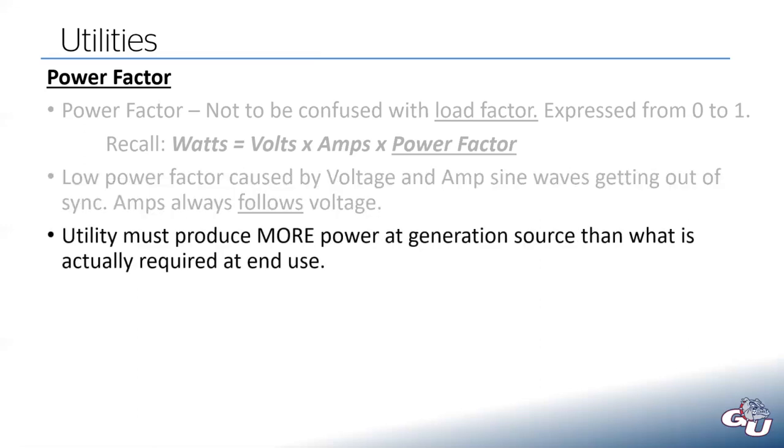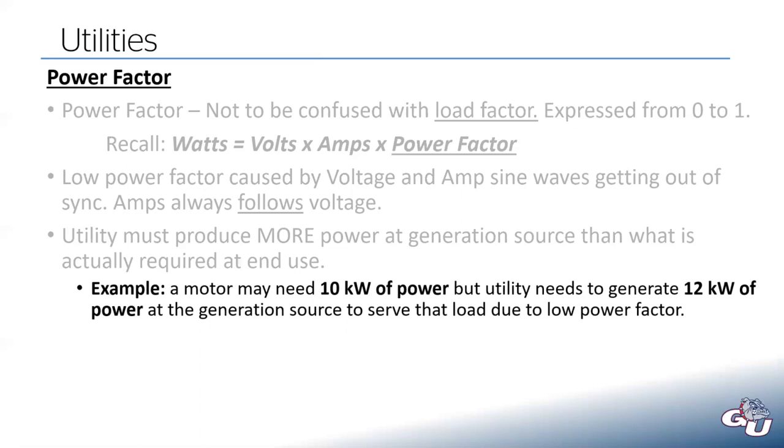The utility company, they have to produce more power at their generation source than what's actually required at the end use. So if you have a motor at your building that draws 10 kW of power, the utility may need to generate 12 kW to serve that 10 kW of power. It's kind of back to that idea of input versus output. They need to produce more than is actually needed on the back end. And the lower the power factor, the greater this disparity is.